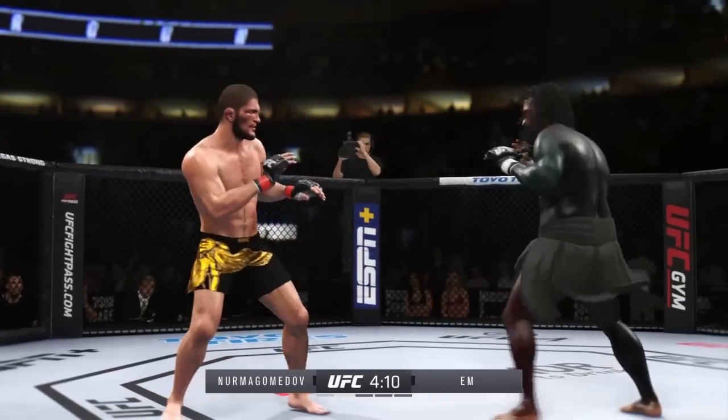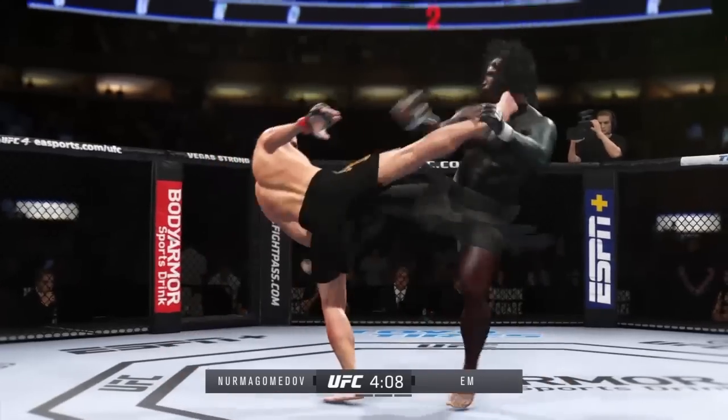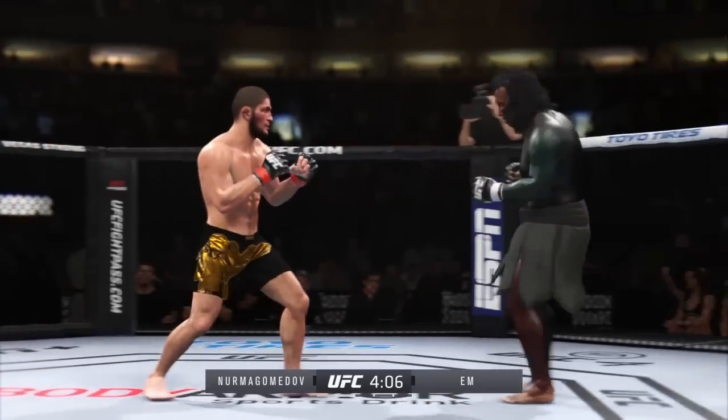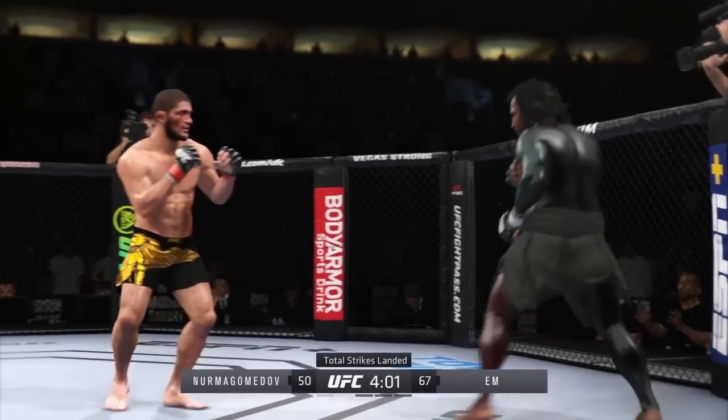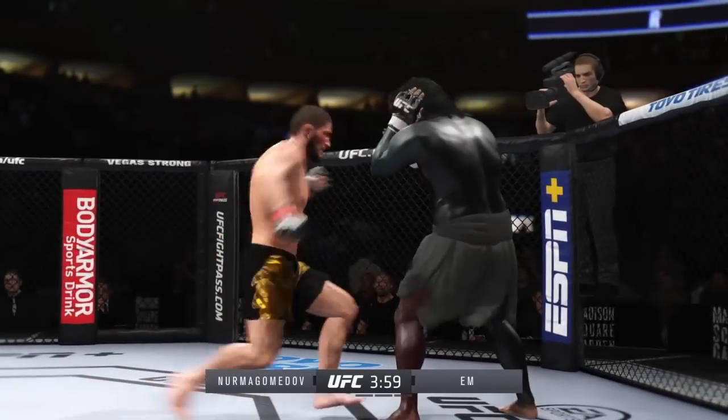Look at how he turns his hip into that leg kick. Whoa! What a fantastic strike to throw at the exact right moment. He deserves this moment. Don't finish this fight.